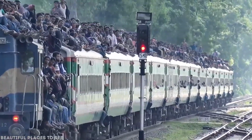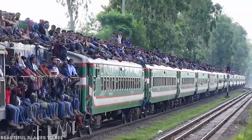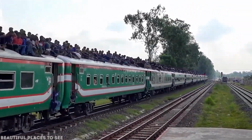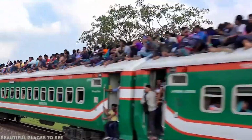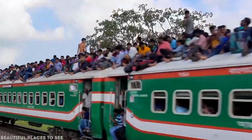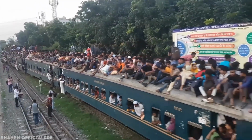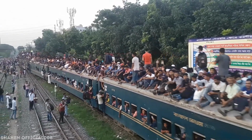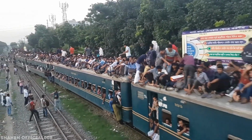Have you ever seen how trains are in Bangladesh and India? They defy any law of physics. Apparently, this is quite common there. But with over 1.4 billion inhabitants, India being the most populous country in the world, it's not too surprising.